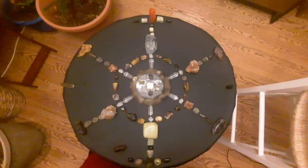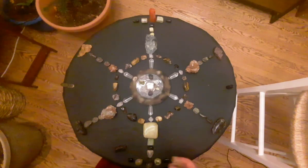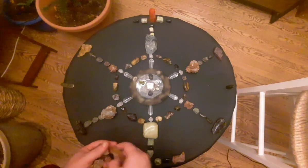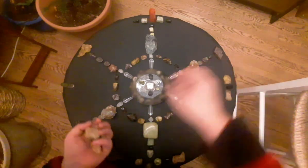And I think I want to go grab a couple pieces more. Where did I put you guys? Amber. Where's my bag of amber? Well, I don't know where my amber is at this moment, so we're gonna just make do with what I have. I'm sure this will pop up somewhere.